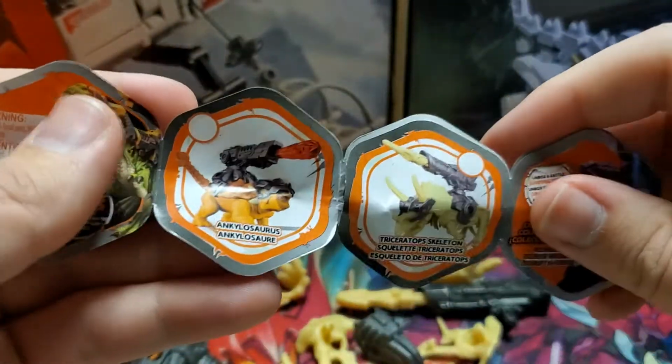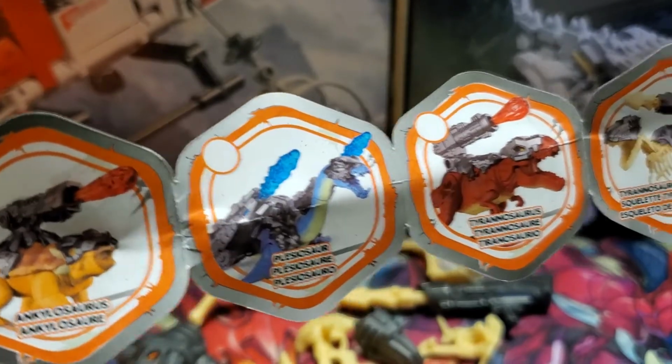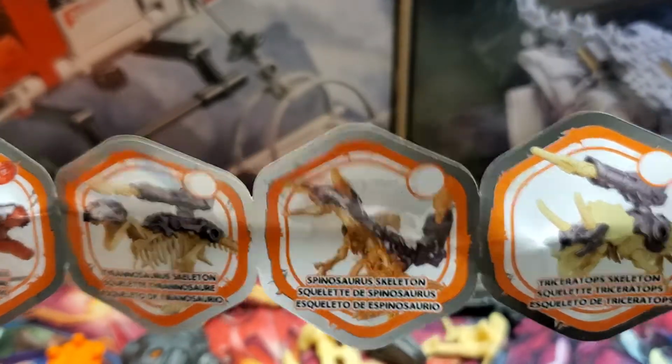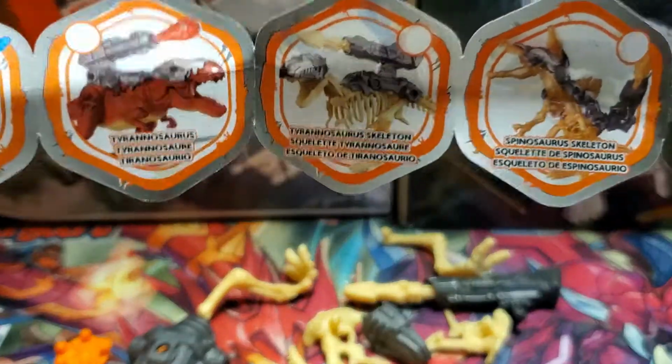Stygimoloch. Where's the one that we got? Am I missing it? Oh, there we go. Plesiosaur, ankylosaur, Tyrannosaurus skeleton. That's the one we got. Spinosaurus skeleton. Do they have, like, rarities or anything? Not that I can see.